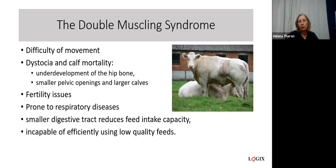The organs are smaller and less developed. So you have a smaller digestive tract, which reduces feed intake capacity. So they physically cannot eat a lot of grass, and they're incapable of efficiently using low quality feeds.